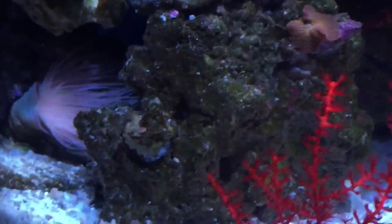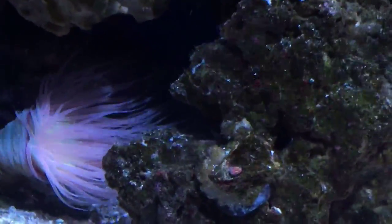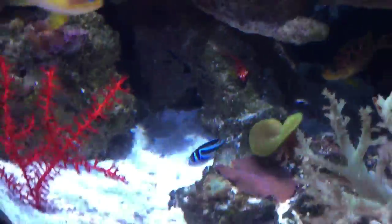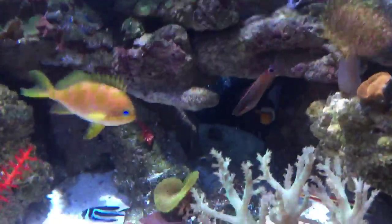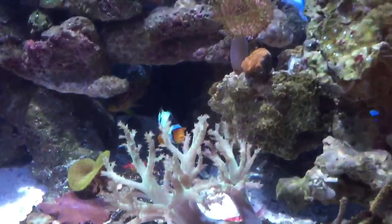The tube anemone is doing good over here. I guess the current got a little strong and it's blowing inside, but it'll open up again. And my dracula gobies are paired up, and hopefully maybe they start having babies soon. My goal is to have a handful of pairs, as you can see in my tank, I got a handful of pairs.